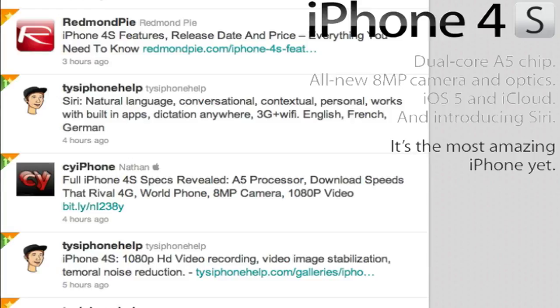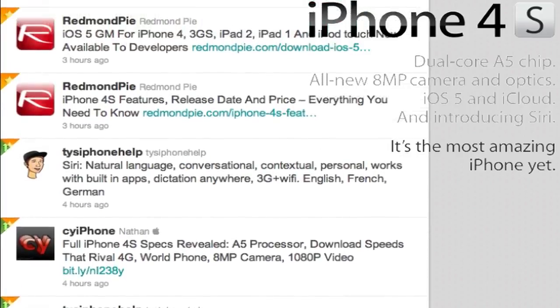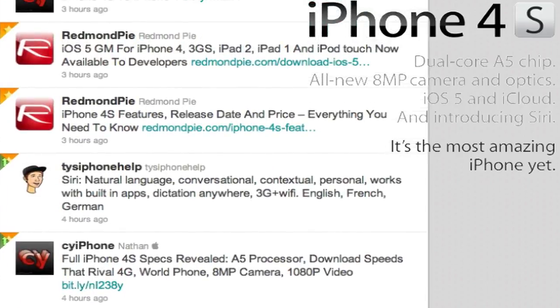That's currently what I'm using. I do plan on getting an iPhone 4S in December, actually. That's when my 2-year contract expires, so I'll be renewing that sometime in December. The prices, I'll get to that in a little bit, for contract and off contract for the iPhone 4S. Besides that, the Gold Master has been released for iOS 5, and that's available for download right now if you are a developer.